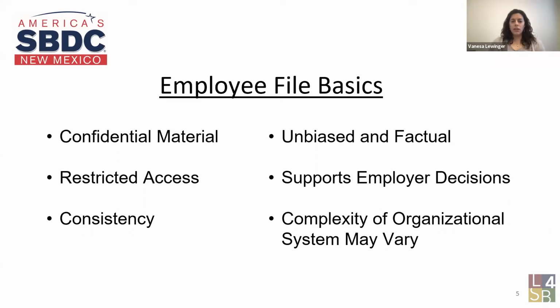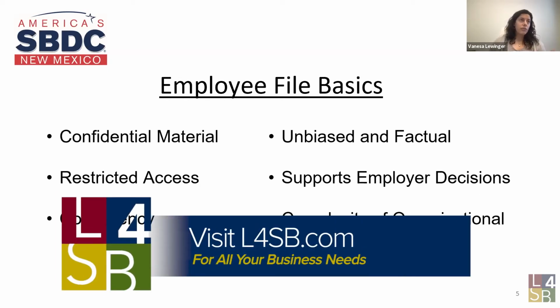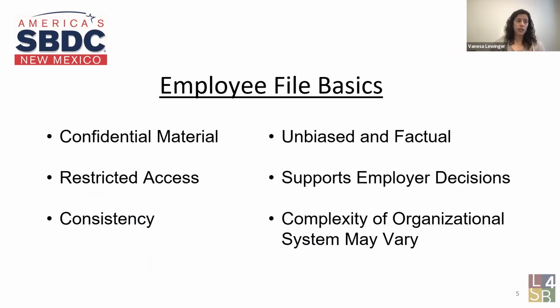And this is going to be really important because we always want to have the documents support employer decisions. We want to make sure that we have all the documentation we need. If ever an agency like the EEOC sends you a claim stating that Jane has filed a discrimination claim based on her sex as a woman and her age because she's over 40.